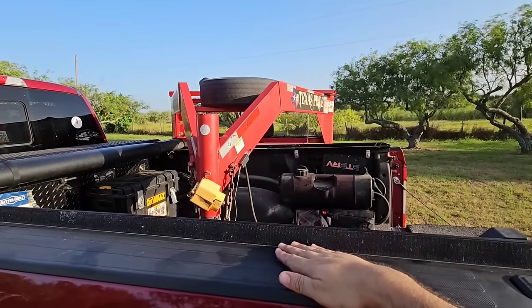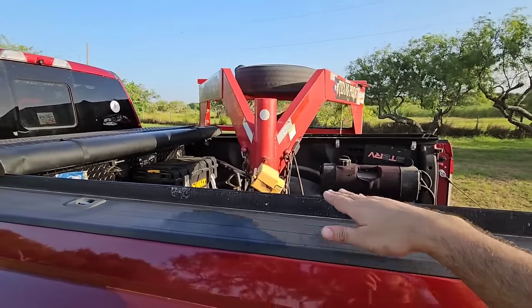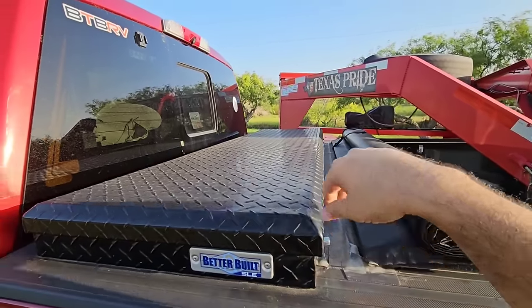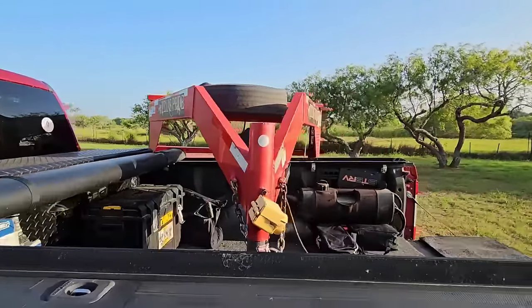You have to have the clearance right here whenever you're turning, so your hitch on your fifth wheel doesn't make contact with the side. You have to have the overhang clearance right here, especially if you have a toolbox. It needs to be low profile enough that you can clear that. And then you also have to have the cab clearance in front of the actual fifth wheel overhang. But very, very cool product.